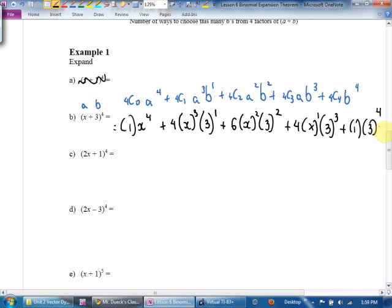Final answer. 1 times x to the 4th, I think I would just write as x to the 4th. Plus. What does this simplify to? What's 3 to the 1 times 4? 12x cubed, right? Plus, what's 3 squared? 9 times 6, 54x squared. Plus, what's 3 cubed? I think it's 27.